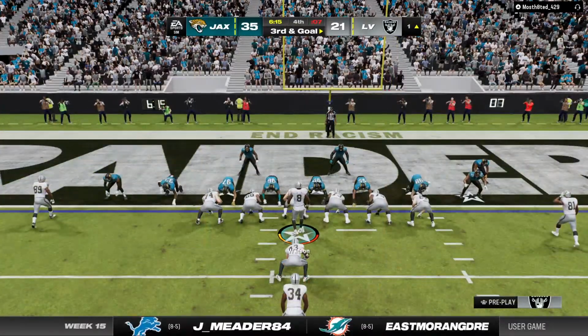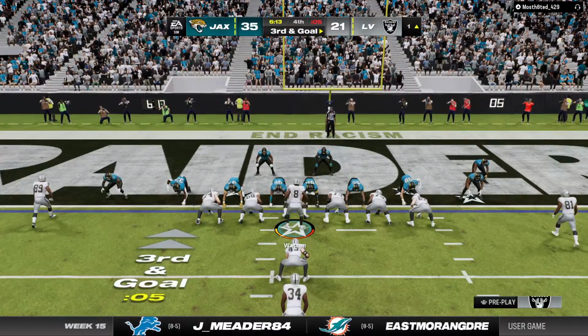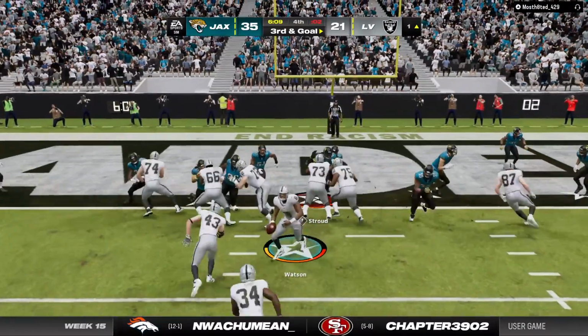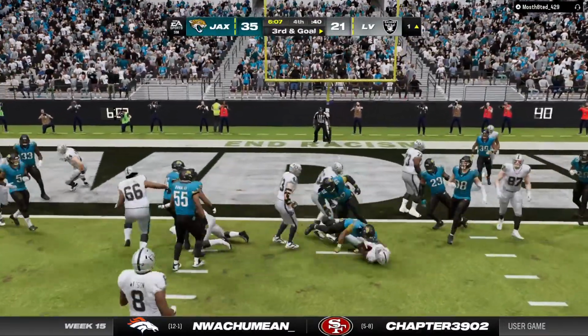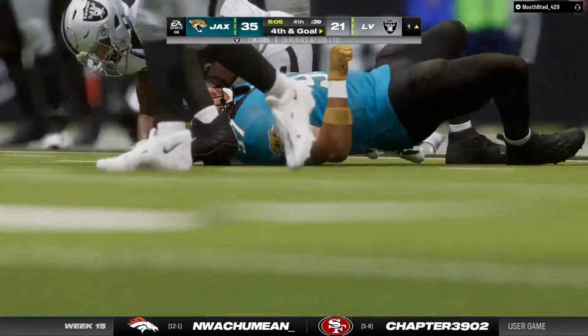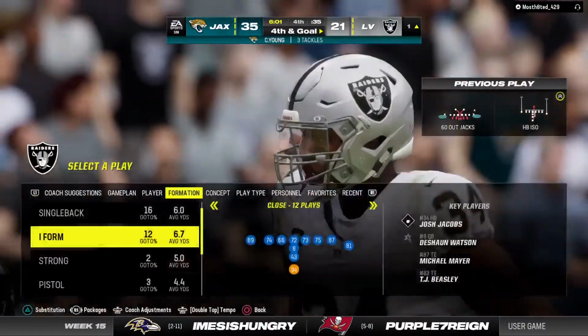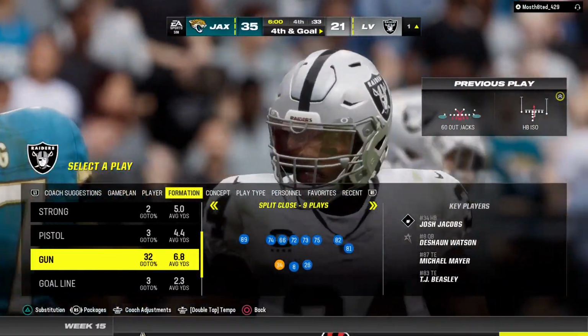Third and goal, and keep in mind, very possibly 4-down territory. Jacobs. And Jacobs, I don't think is going to get there, no. It appears they're going to mark him short of the first. A loss of a yard, and it brings up fourth.